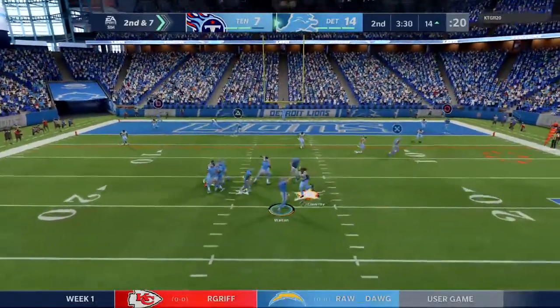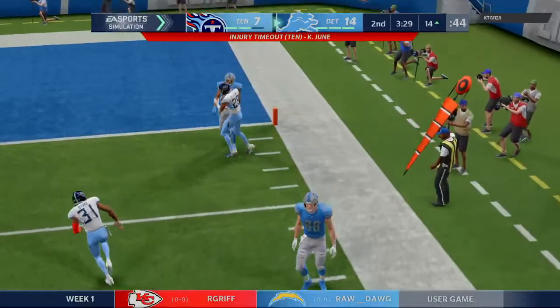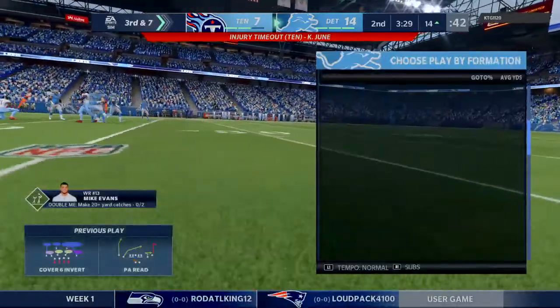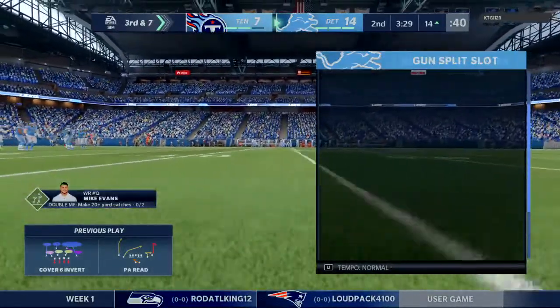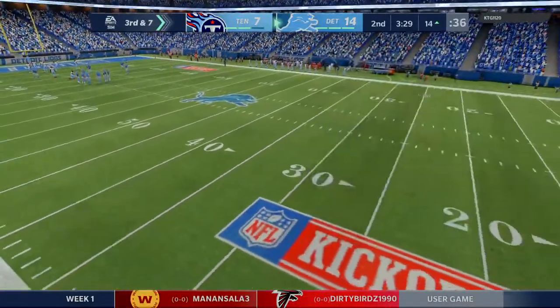Off play action. Walton. And his throw's going to be incomplete. I didn't like the look of that play right from the beginning. I thought he should have seen the coverage that was there, tried to force it in. That one, he's fortunate, just fell incomplete.